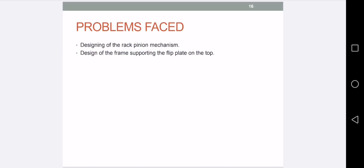Note that if you can use crankshaft mechanism, you will be doubling the electricity production of this project. Basically, you will be increasing your production output by 200%. So what we did was we designed the rack and pinion mechanism, and it saved us a lot of time.